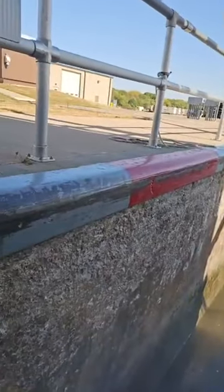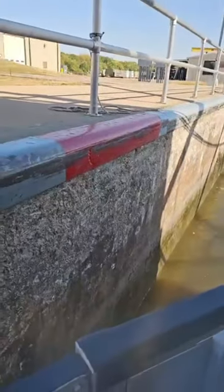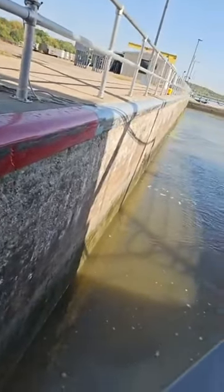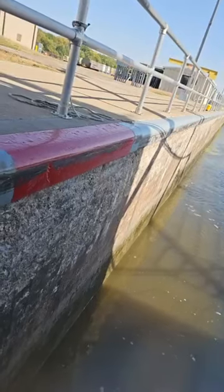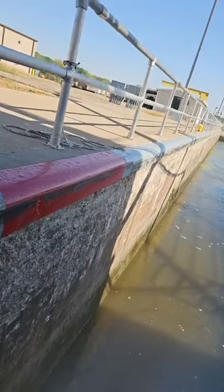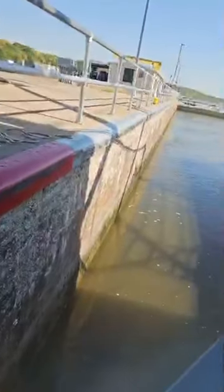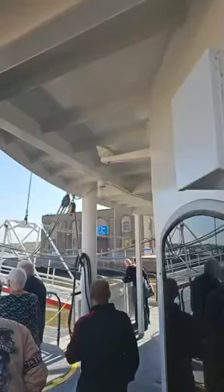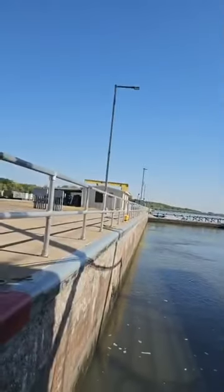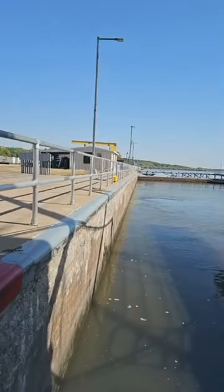As you can see in the video now, look how high up we are here. Looks like only about 2 more feet to go. Pretty cool. That's pretty neat seeing that change there for the distance and height.